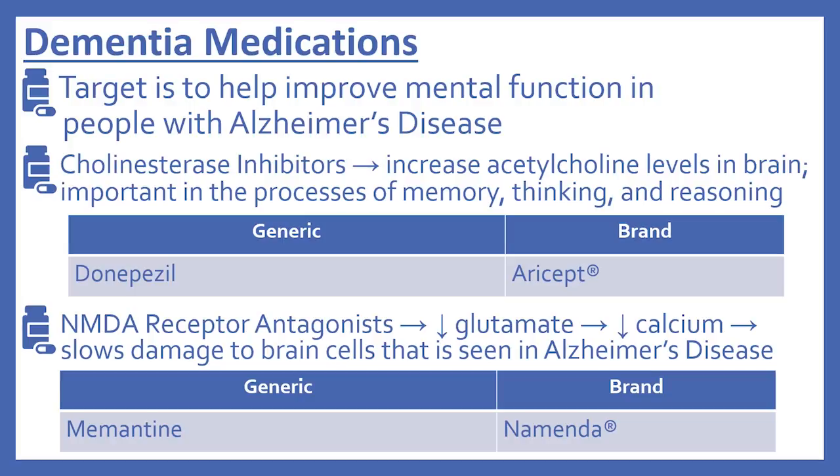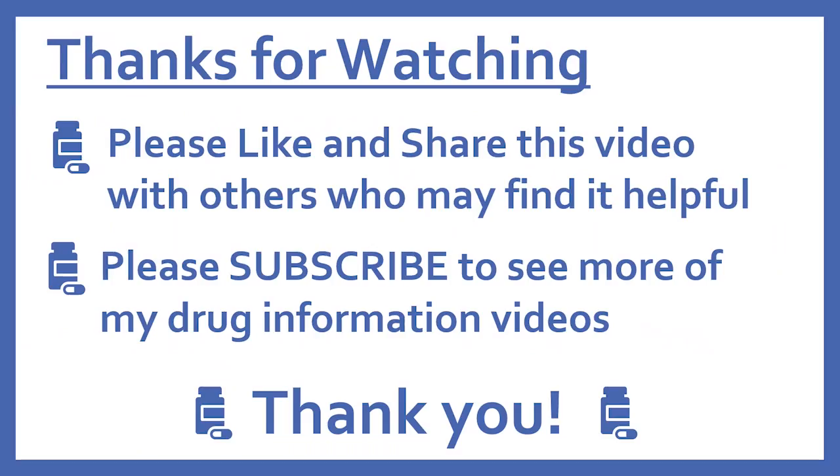Then there is an NMDA receptor antagonist in the top 200. And the way these work is by decreasing glutamate, which in turn decreases calcium, and that slows damage to brain cells that is seen in Alzheimer's disease. And in the top 200 is memantine. The brand name is Namenda.